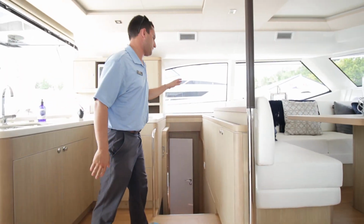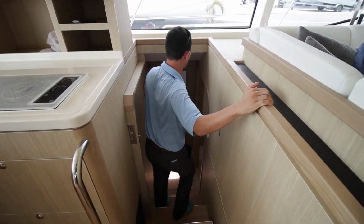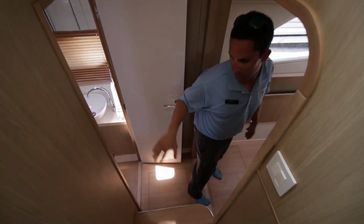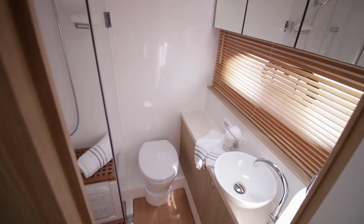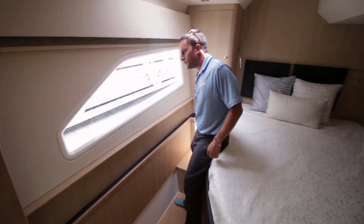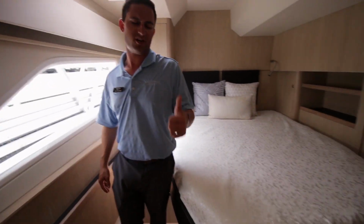Before we move forward, over here on the port side, the stateroom is going to mirror the one we were just in. You see with the dry head over there. Another bed back here, and of course that natural light really kicks things up a notch. Let's head on up.